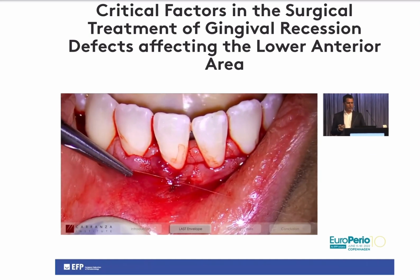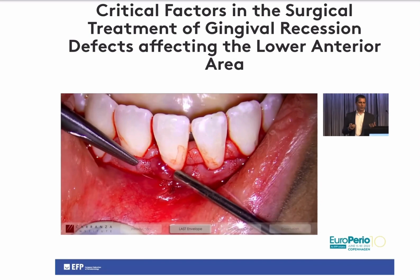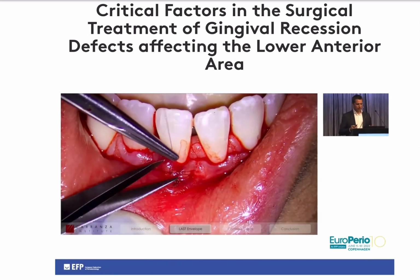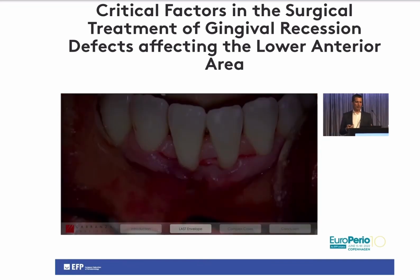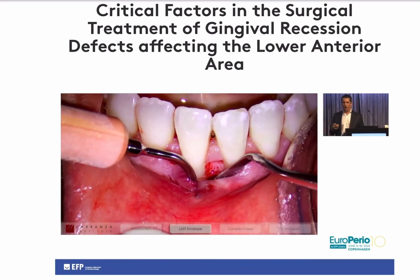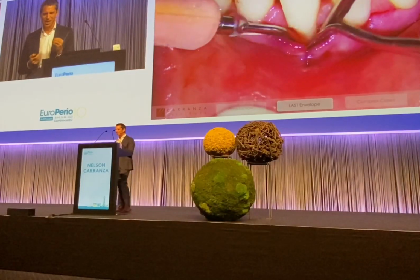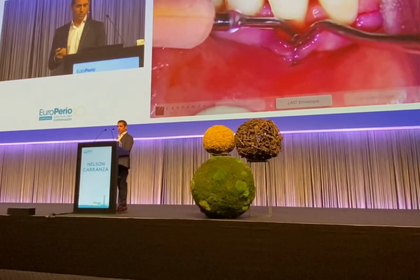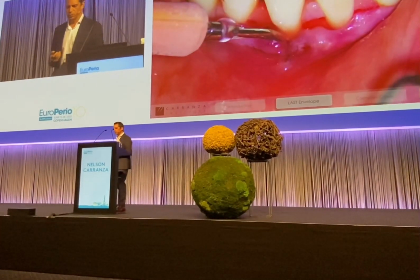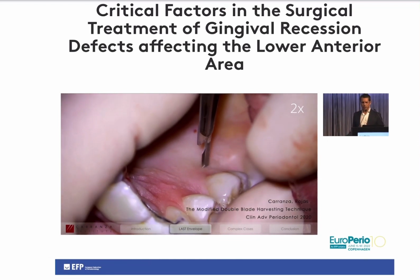So this is the closure, and you can notice the finger of the assistant. This is a critical part when we reach the end of the suturing, because we don't want the retractor of the assistant pulling very hardly on the lip and transmitting that tension over those tissues. These sutures are very, very fragile. After that, or before that, suturing, we treat the root surfaces quite gently with an ultrasonic with a diamond coated.